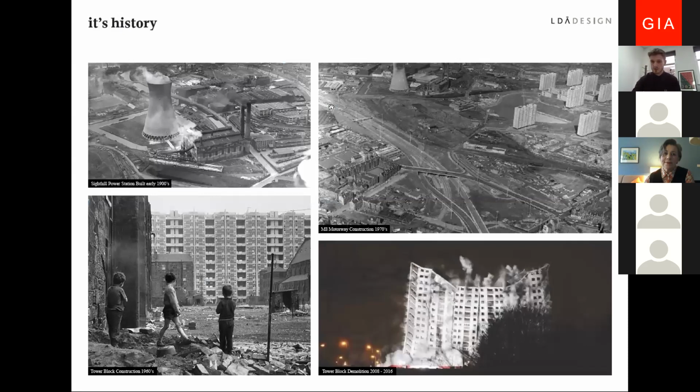The site's history, I'm sure a lot of you will be familiar with, but as with the majority of Glasgow, it has an industrial past. It used to house a power station. That power station was then decommissioned over time. There was the housing boom, which then saw the trend at the time of high-storey blocks constructed, the tenements done away with.